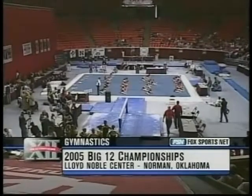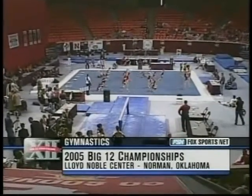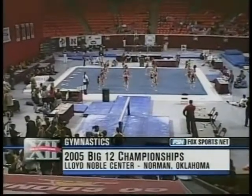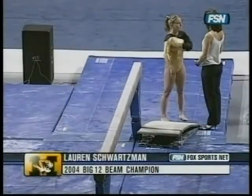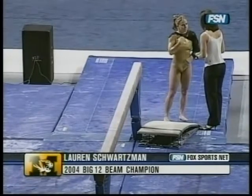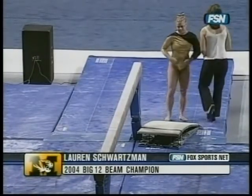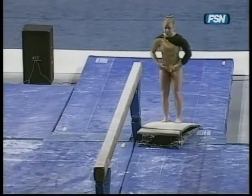Welcome back to the 2005 Big 12 Championships here at the Lloyd Noble Center in Norman, Oklahoma. Bill Jones along with John Roethlisberger, into our final performers of the night. And this is Lauren Bunny Schwartzman for Missouri on beam, and she has been a top performer for Mizzou on beam. Yeah, she is great on this apparatus.